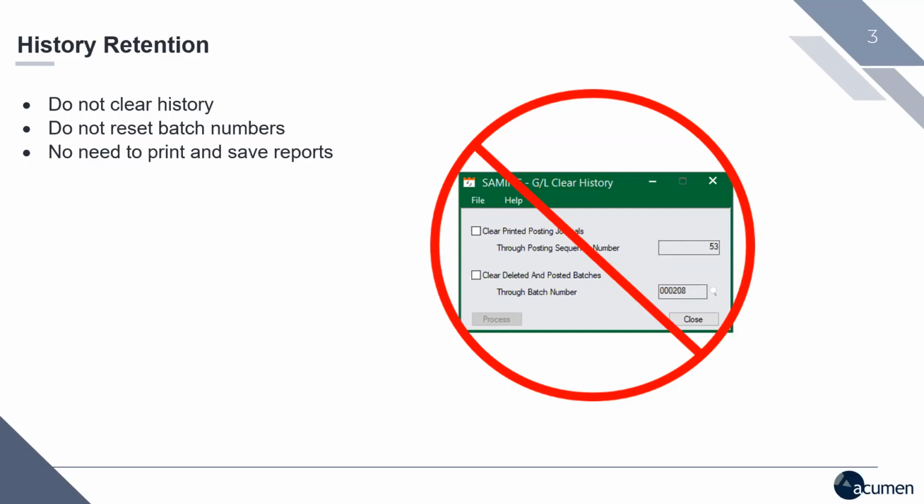You don't have to go back and reset batch numbers, and gone are the days where you need to print and save reports. The ability to run things to screen, the ability to run things for multiple years now has gotten much, much better. And then also the power of the servers and PCs we're all working with today has gotten much faster to be able to find that information. So we strongly recommend not to do these types of things anymore in the system, unless, as I said, there's a really, really good need to do something, perhaps in a specific module. But I can really think of only a handful of times we've done that over the last 5 to 10 years for clients in a very specific situation.